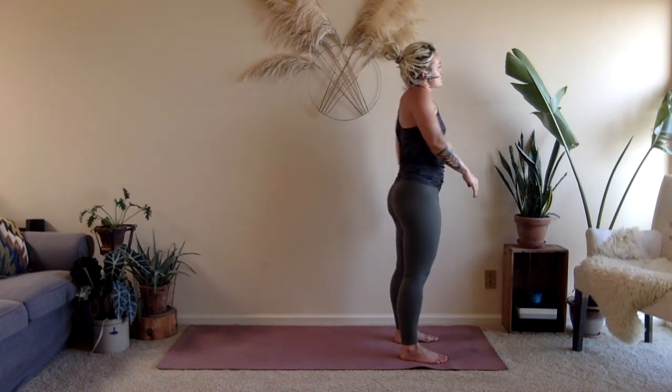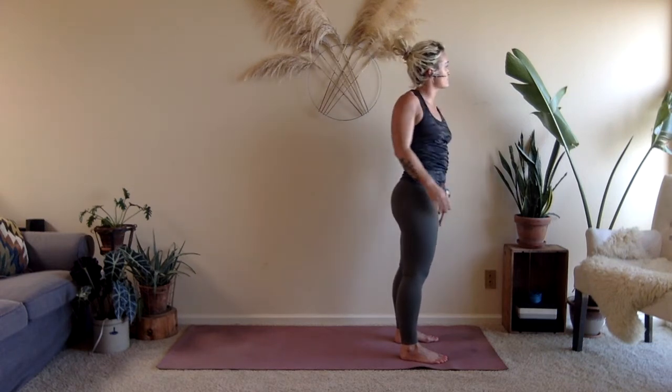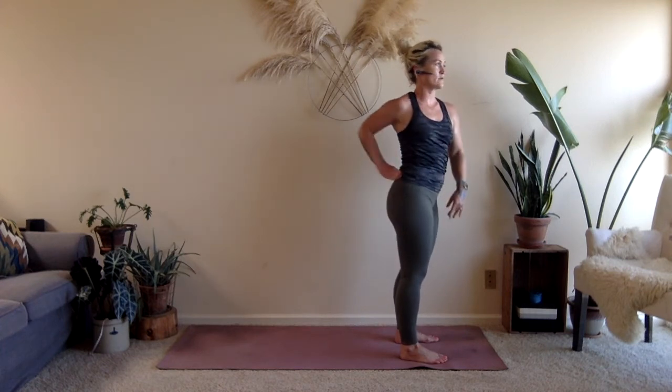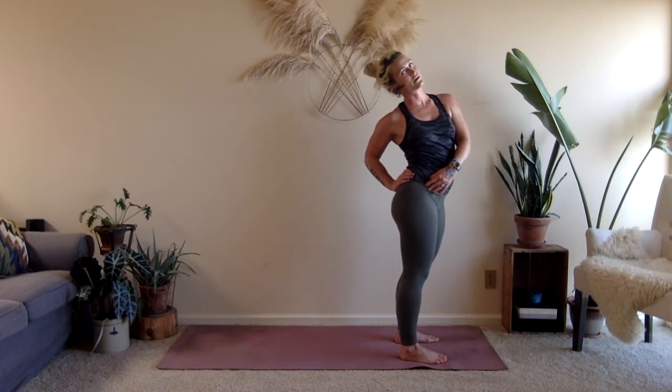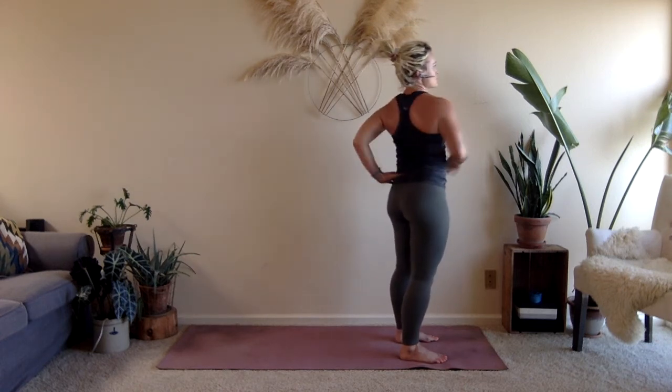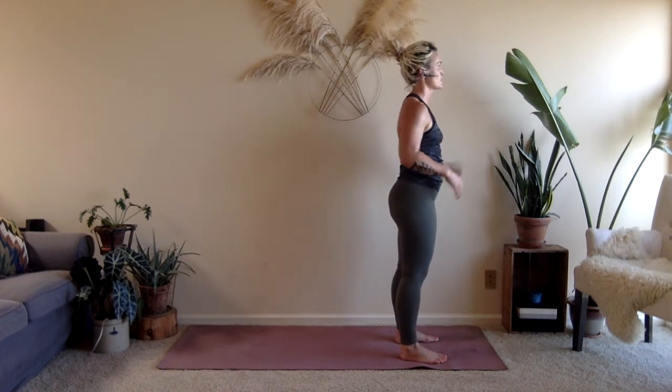Nice job. Give your shoulders a couple little rolls to the right, to the left, forward, back. We're going to do that one more time because why not? Anything worth doing is worth doing twice. All right, right back to the middle.